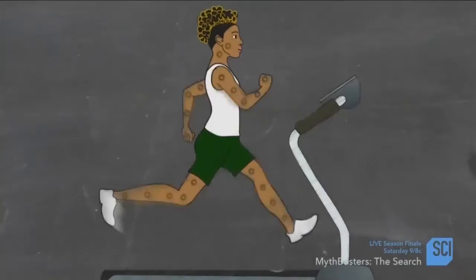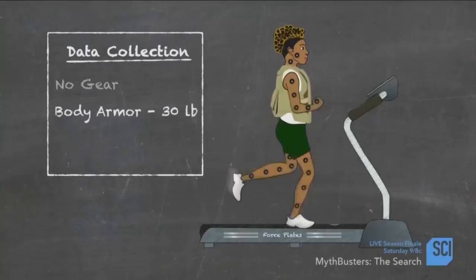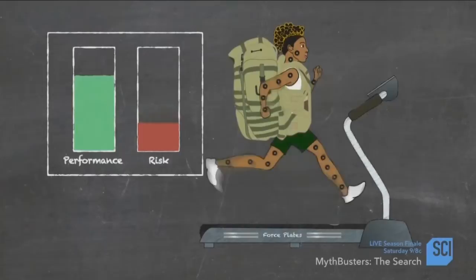Data is being collected from the multiple sensors and from the scales under the treadmill to measure the varying forces on different parts of the body. Scientists analyze the difference in forces when wearing no gear, or when wearing 30 pounds of body armor, or carrying a 120-pound backpack. All the tests are focused on maximizing performance while minimizing risks of injuries. We're looking at how to keep warfighters healthy and in the fight longer. Why do you call them warfighters instead of soldiers? So warfighter is a general term that doesn't encompass just soldiers, but also sailors, airmen, and Marines. So we're studying all warfighters, not just those who are soldiers.